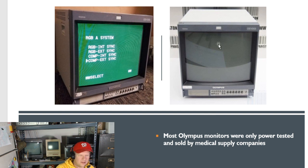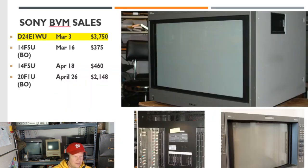You could see what the pictures looked like on the listing. Sometimes you just get a picture from the front, and you wouldn't even see the screen turned on. And other times you'd get pictures like this, where it would be some wacky color green on that picture. So that was, for example, the $390 sale of the Olympus monitor. That's that one. So just some information there about that.